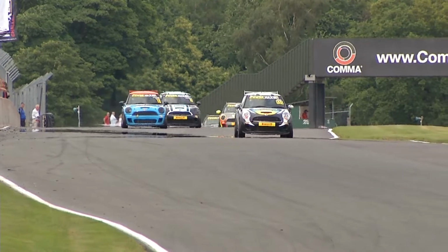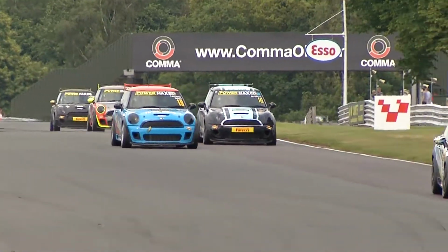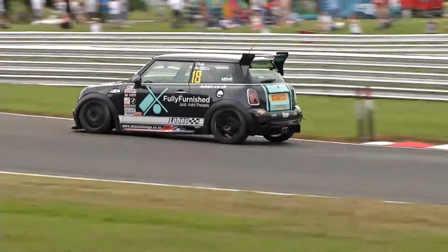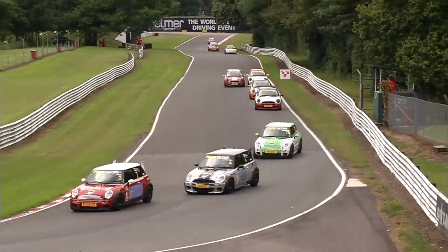So this is going to be the opportunity here for Chris Russell. Not to the inside on that occasion, Davey covered it. Russell then looks to the outside. Couldn't quite make it stick.